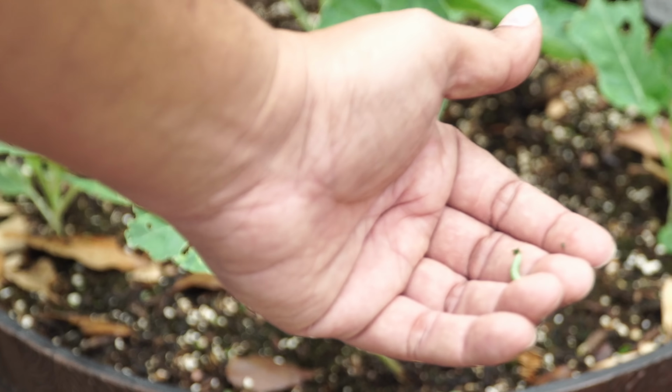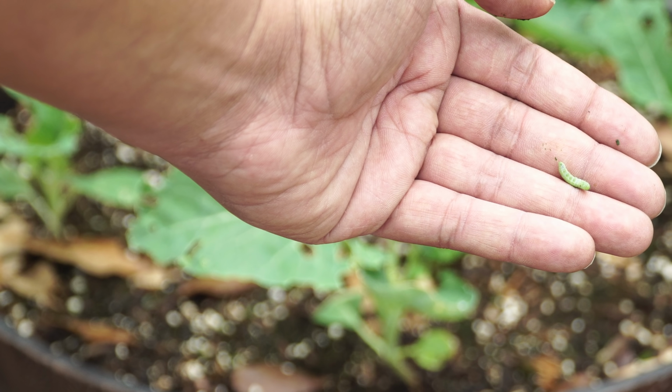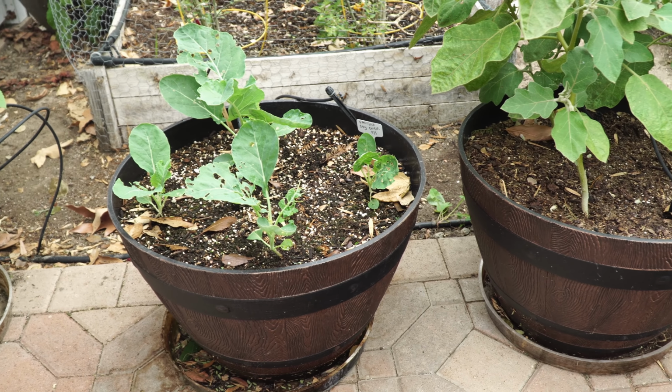I do see a lot of these worms or these caterpillars sitting on the leaves, and they hide pretty well. But you can just handpick them and remove them. You can see there are a couple more on the plant. And right next to that, we have our eggplant.